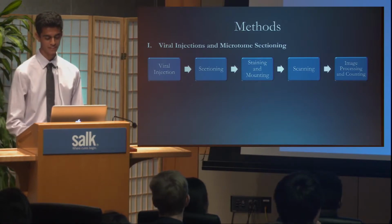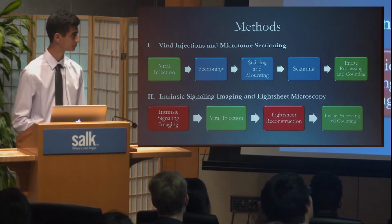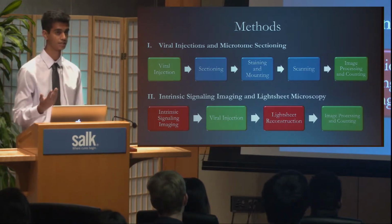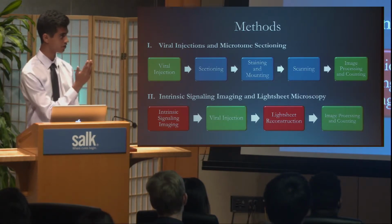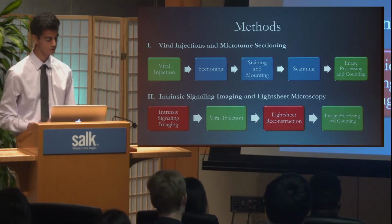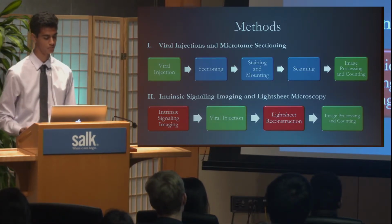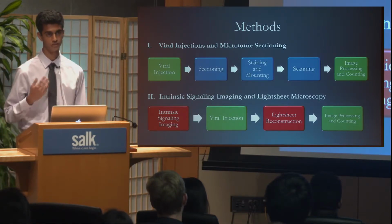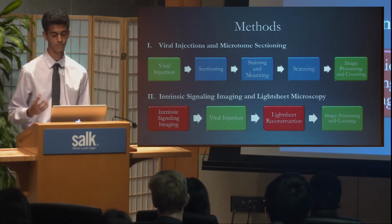Now, the second method is similar in a few places, and the similarities will be highlighted by green. So you can see in the second method of intrinsic signal imaging, or ISI, and light sheet microscopy, the similarities are the viral injection and the image processing and counting. However, the differences are the ISI and the light sheet. And the advantage of this method is that we don't have to actually manually section using a microtome, but the light sheet microscopy uses optical sectioning and then reconstructs it into 3D.